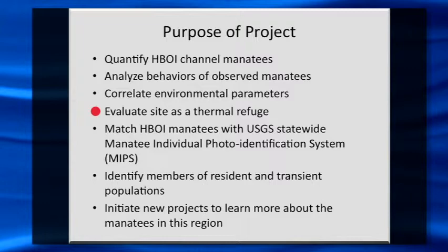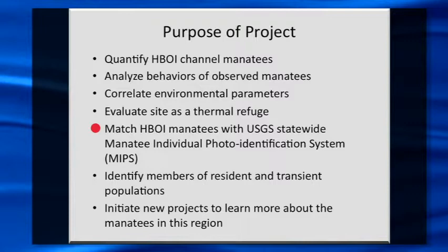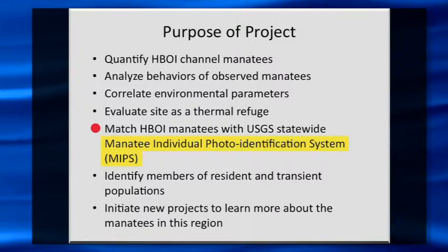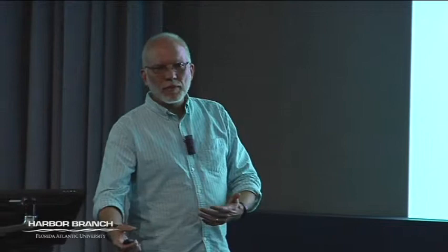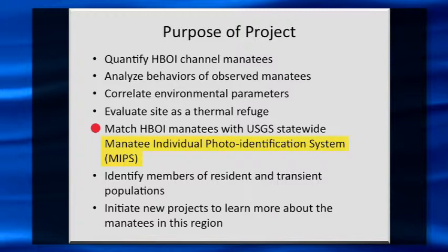Those sorts of things. The US Geological Survey actually has a biological branch, and the Gainesville office actually runs what's known as the Manatee Individual Photo Identification System, better known as MIPS. And MIPS is a whole database of images and information on individuals that are recognizable and distinguishable and have been photographed at different places through the years. So once we started this program, we decided to start sharing our images with MIPS.